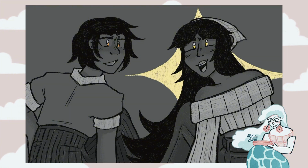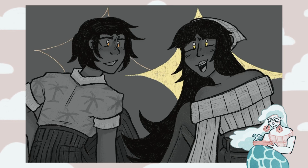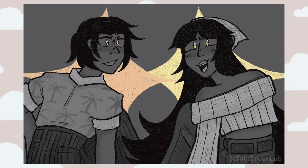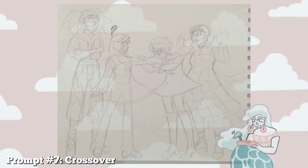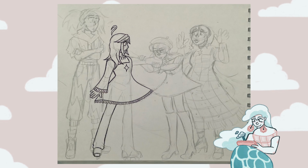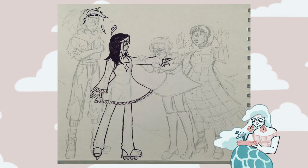I think it does really pop, and the subtle shading on the both of them really works. And I just finished this one and was just surprised at how aesthetically pleasing it seemed to my eyeball. Now, by contrast, the next prompt, Crossover, was one that I thought would be a lot more interesting and good, and it kinda isn't.